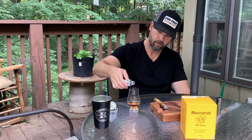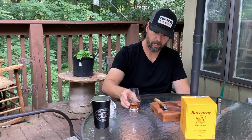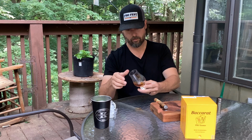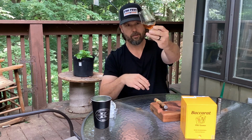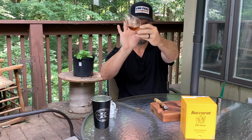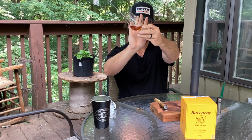So the color is dark amber, very dark amber. I'm not sure if you can see that in the video, but it's very dark amber. I'll put my hand behind it so you can see how dark it is. I'm already smelling this thing from here. I haven't even put it up to my nose, but the wind's blowing in my face a bit here on the deck, and I can already get some buttery notes coming off of this one.